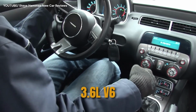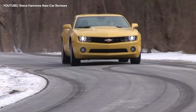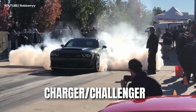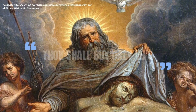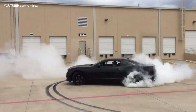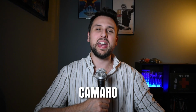In 2010, the Camaro was offered in two engines, a 3.6 liter V6 that put out 304 horsepower, and it was mounted to a 6-speed automatic or even a 6-speed manual, believe it or not. Now, in my opinion, if you're going to own a Camaro, a Mustang, a Dodge Charger, a Dodge Challenger, I think it's kind of sacrilegious. God would not like you guys having a Camaro in a V6. What engine did God want you to have in this Camaro? The V8, the Chevrolet Camaro SS.